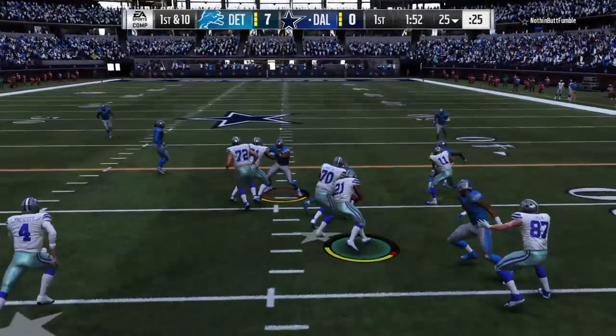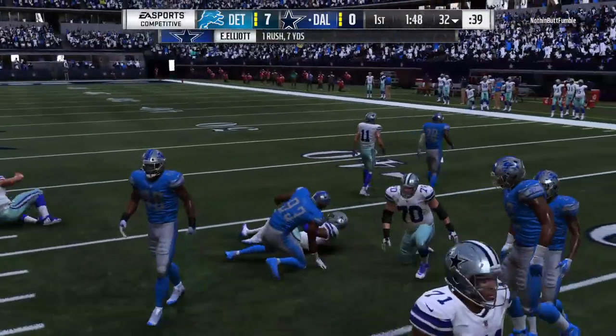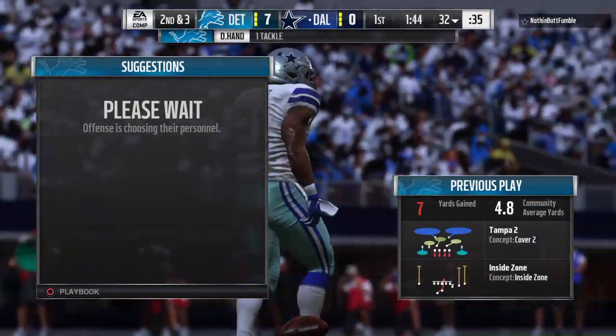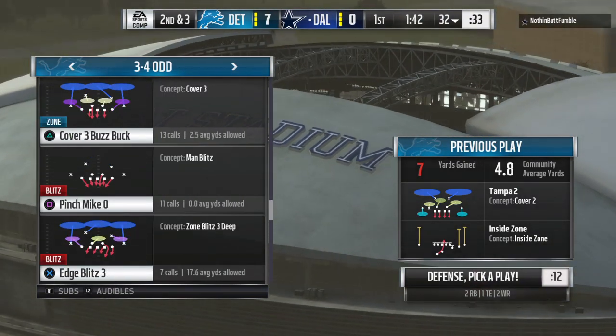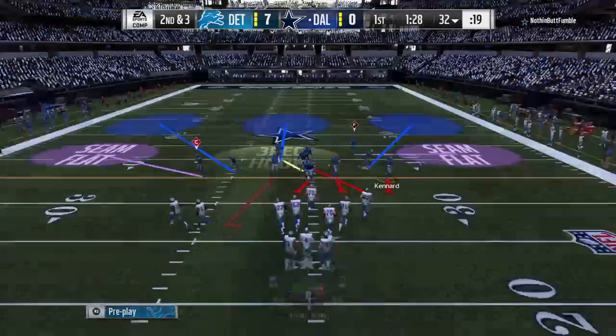Now the first carry for Ezekiel Elliott. And he'll work his way across the 30 to the 32. A solid run on first down. Gain of 7 leaves him with a 2nd and 3. A nice run here early on. It doesn't take a great play caller to realize you want to establish a guy of his caliber with runs like this early because they'll pay dividends as the game progresses.